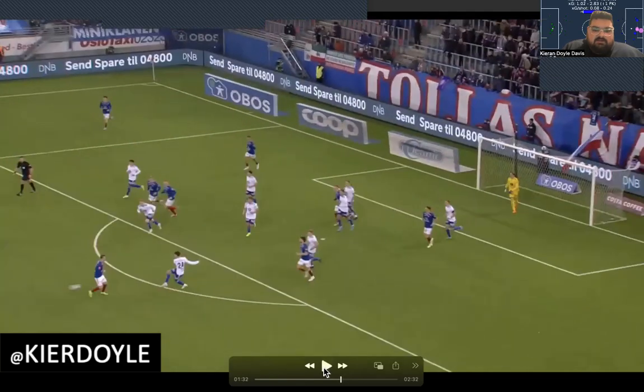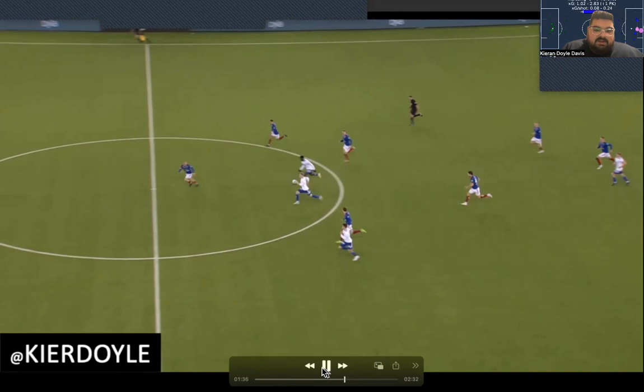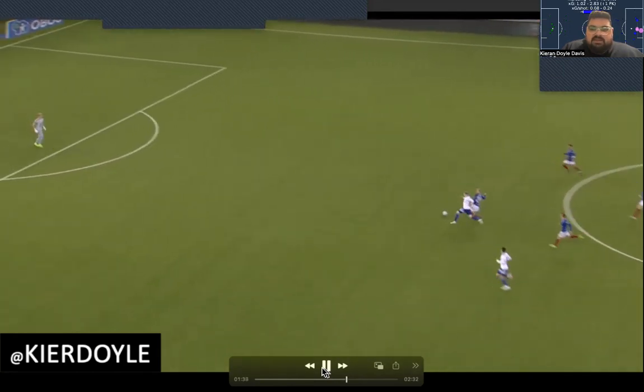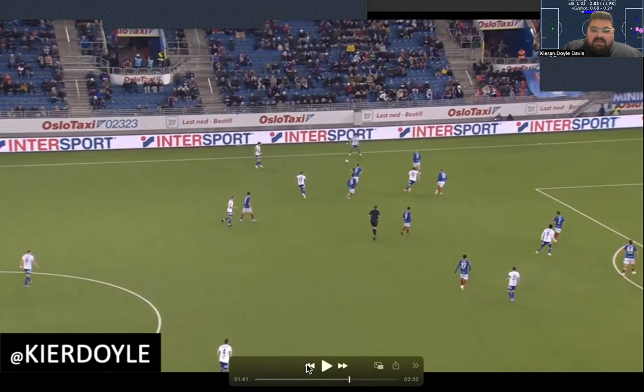Okay, to be very clear, he's keeping the pace, but he's letting runners join. And now they've got speed. Again, he gets a little bit lucky with the pass coming off, whatever. But it's a nice turn. It's a nice movement. It's probably the right choice of pass.